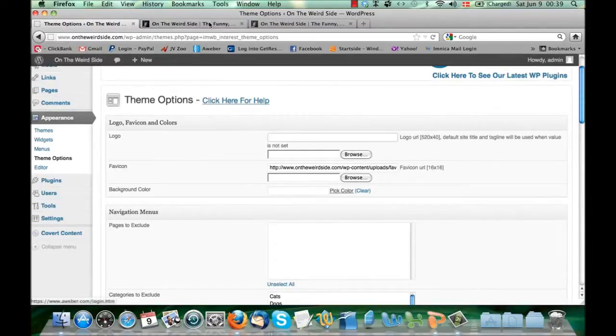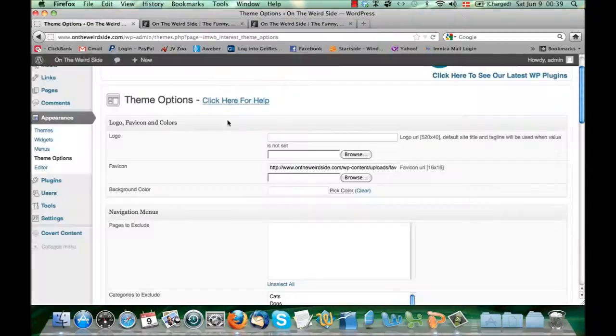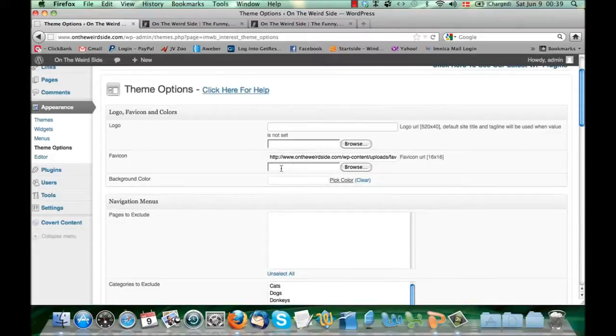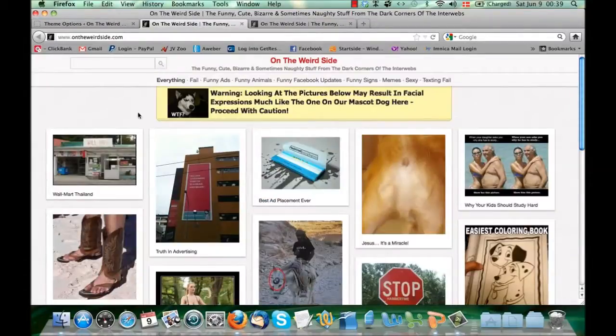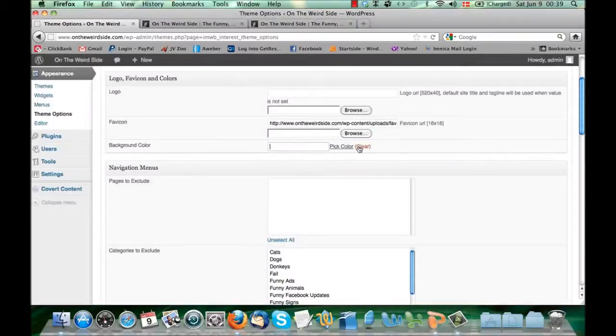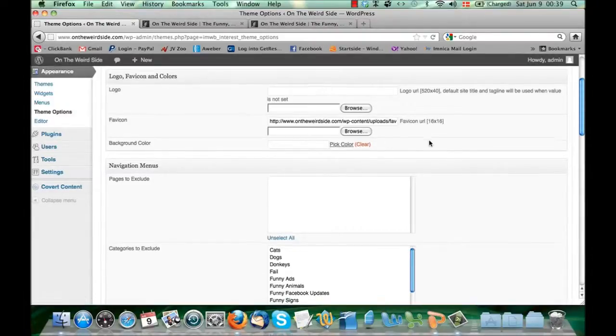First, you can set a logo, and that is used up here. This is my blog's title and tagline as set up in my general settings. I can choose to just use that, or I can upload a graphical logo to override that, or just link to one that's hosted elsewhere. I can upload a favicon or link to one that's hosted elsewhere. I can change the background color of my blog. By default it's set to use a background that looks exactly like Pinterest, but you can change the background color to any color you like, either by manually entering the code or by using the color picker there.